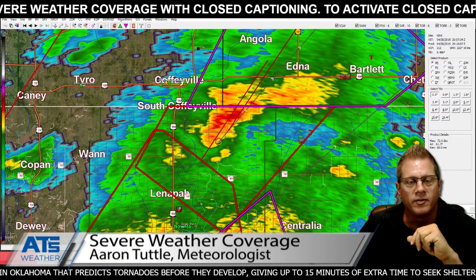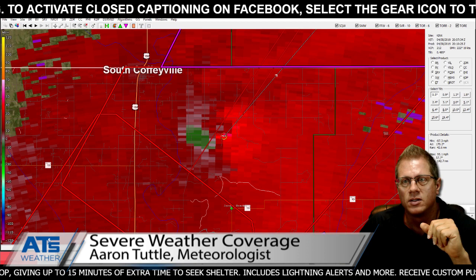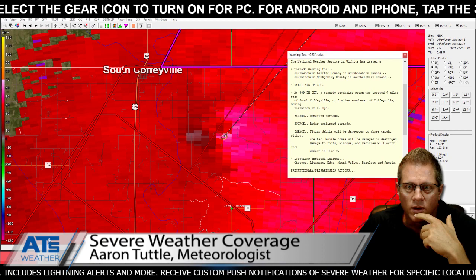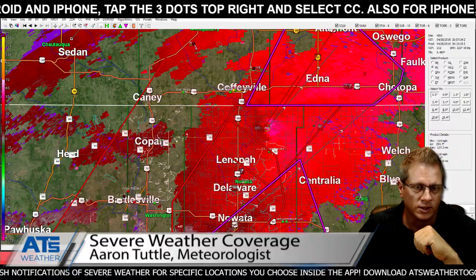This one up here in Coffeyville, looks like they've got a warning triggered for that one. Let's see. Weak circulation on the radar, but it's also detecting around 3,700 feet. Looks like they've got a purple polygon, which typically means there's a tornado sighted. It doesn't say that here in the wording, but it says radar confirmed tornado. So again, this is going to come up into southern Kansas. If you live around Edna, this particular storm is heading toward your direction.